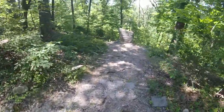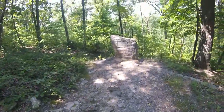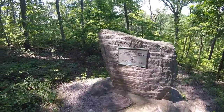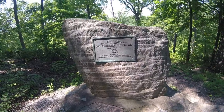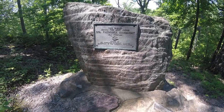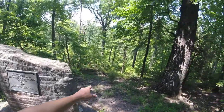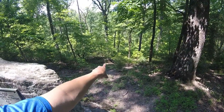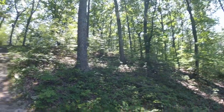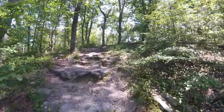I'm just imagining how to come up this mountain with all this in here. This tablet marks the spot where Colonel Frederick Hambrick was wounded. So he was coming up through here, and he was wounded right here. Man, he was right there at the top. He got wounded right here, but he was so close to being at the top.